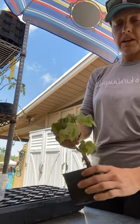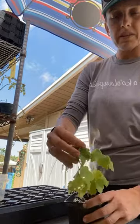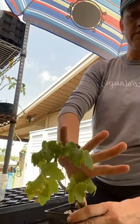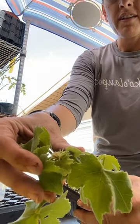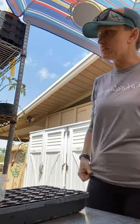And so they're genetically the same. They're a clone of the parent plant, but this one is already starting to flower, and it's only 7 inches tall. So that's already starting to flower there. Pretty awesome. So those will be able to go out onto our project sites and start to produce seed pretty quickly.